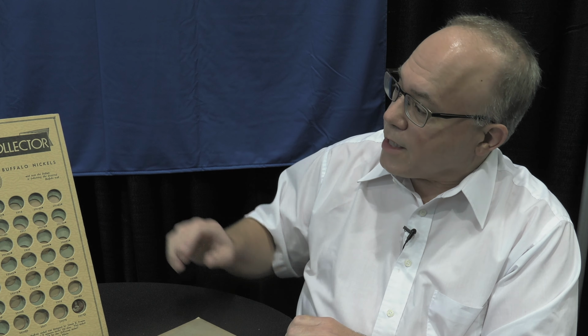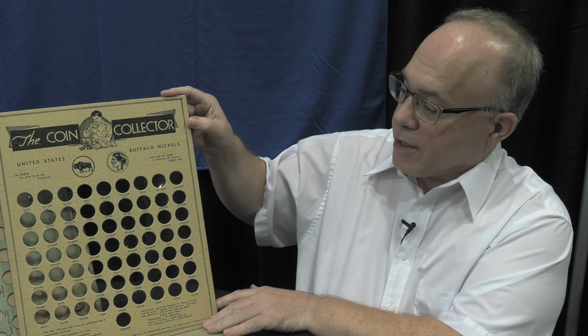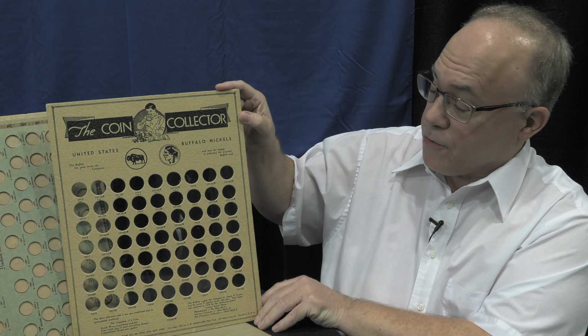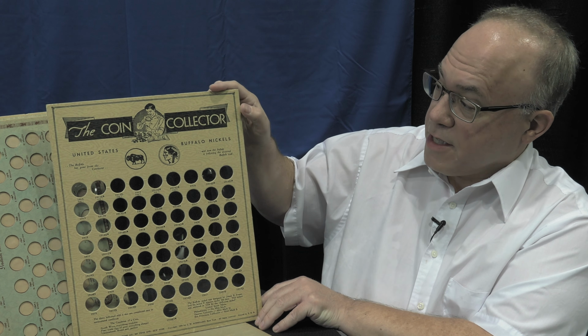And they took this concept one step further by actually making a clear backing for this coin board. As a result, these retailed for 35 cents rather than the standard 25 cents. These are kind of the Cadillac of coin boards. They also have very, very attractive graphics.